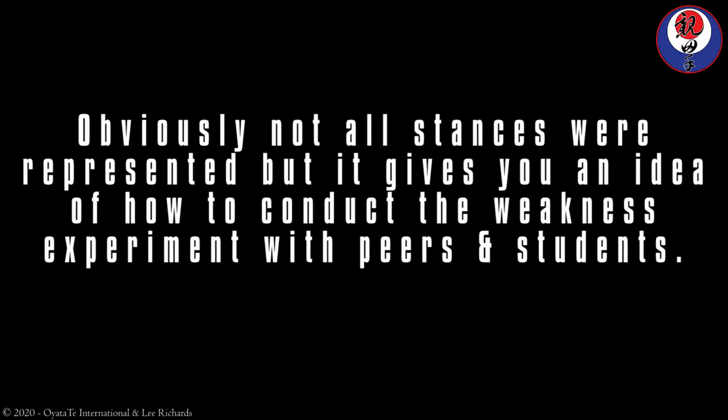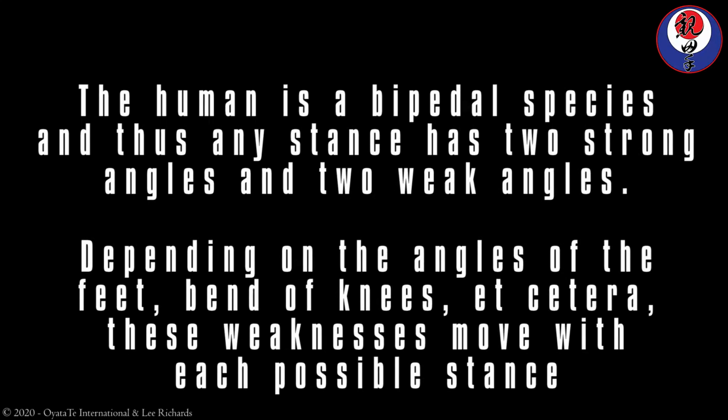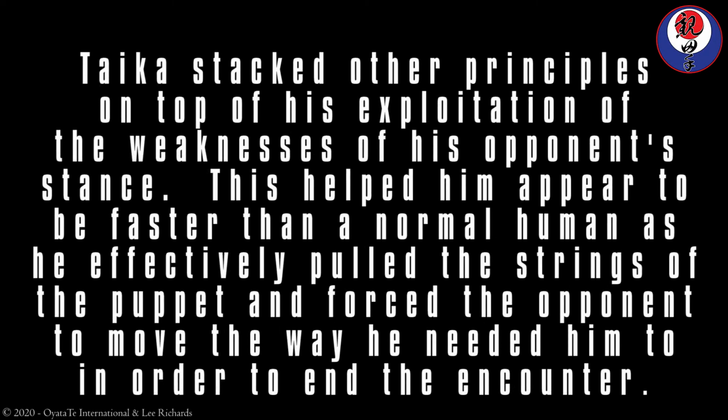Obviously, not all stances were represented, but it does give you an idea of how to conduct the weakness experiment with peers and students. The human is a bipedal species, and thus any stance has two strong angles and two weak angles. Depending on the angles of the feet, bend of the knees, etc., these weaknesses move with each possible stance. Taika stacked other principles on top of his exploitation of the weaknesses of the opponent's stance. This helped him to appear faster than a normal human as he effectively pulled the strings of the puppet and forced the opponent to move the way he needed him to in order to end the encounter.